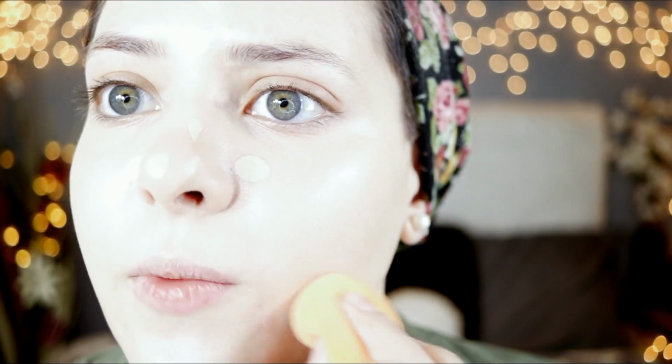I'm gonna take it a little bit down my neck because it is a little bit darker than my skin. If you guys can kind of tell, I blend it so it's not a harsh line. So I actually like the way this blends out. It does look super natural and it does not feel heavy at all. It honestly feels like I just put a moisturizer on. So it does seem like it builds. It didn't really take it off.